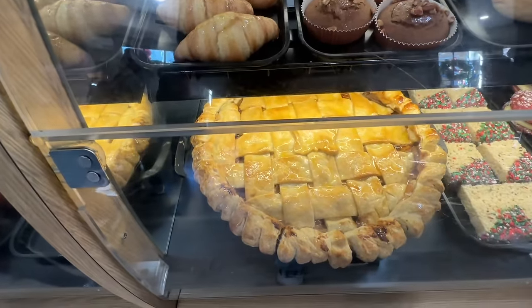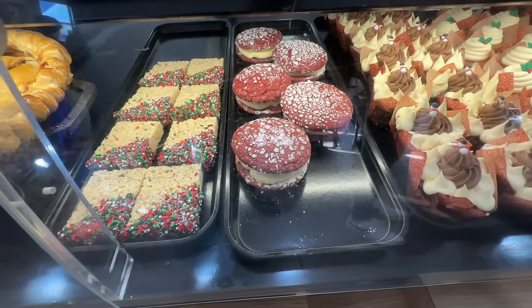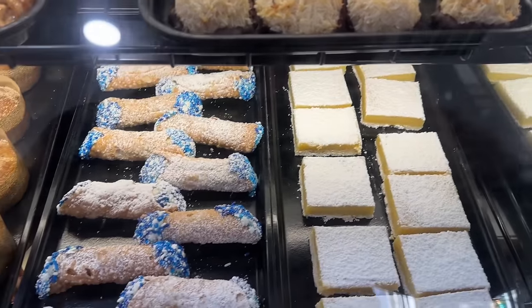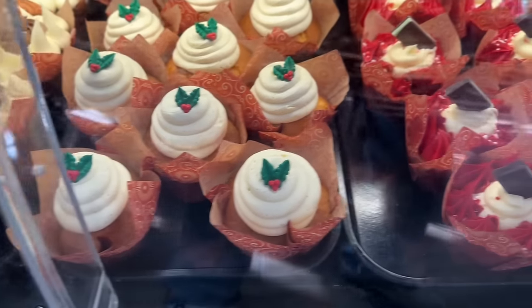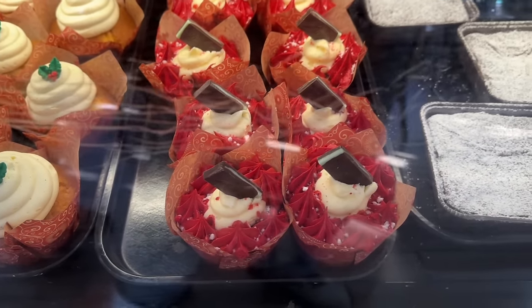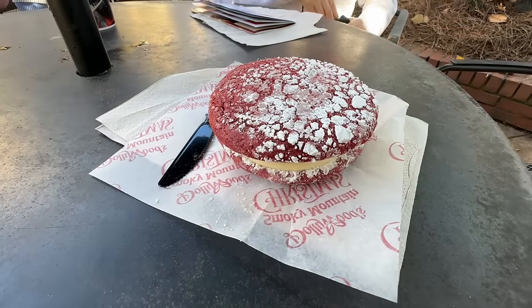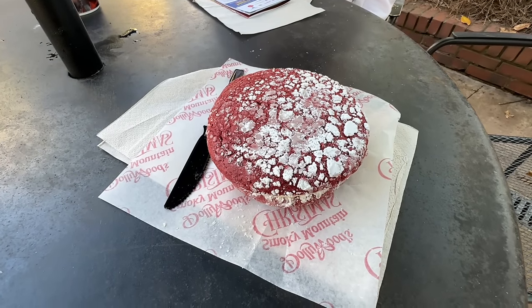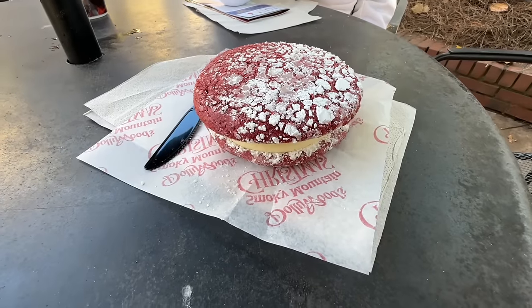There's that 200 and some dollar pie. There's what we're getting, the red velvet whoopie pie. There's a coconut item, lemon bar, hot chocolate cupcake, eggnog cupcake, and red velvet cupcake. Here are the prices. Red velvet whoopie pie. That's probably the biggest whoopie pie I think I've ever seen. That was $5.49.